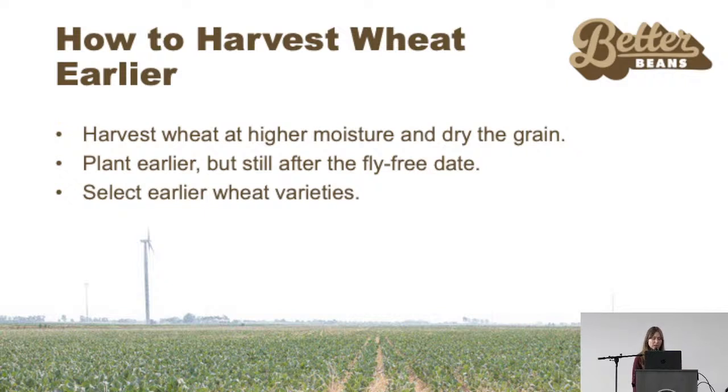The other option would be to plant earlier, but still after the fly-free date. In wheat there's the Hessian fly-free date that we are all supposed to plant after, and that is still important because we don't want to have issues with Hessian fly. We've probably never seen it here in the state, but if everybody starts planting earlier and earlier, there's potential we could see this, and we don't want problems with this disease. My colleagues in other states have to deal with this, and I definitely don't want to have to deal with it here in Illinois. It's not something we want to add to our list of problems.